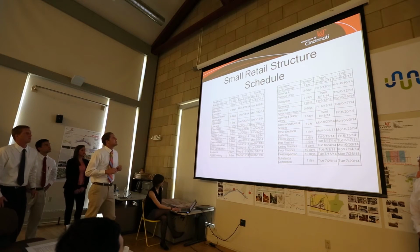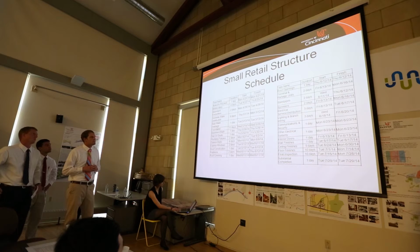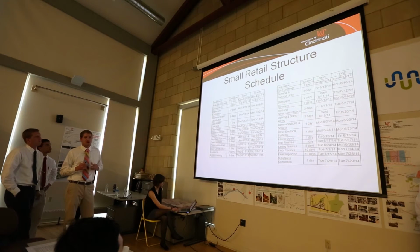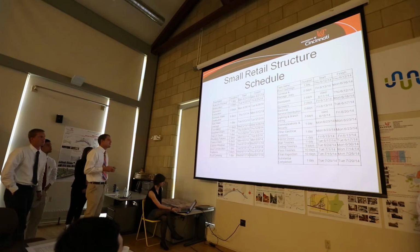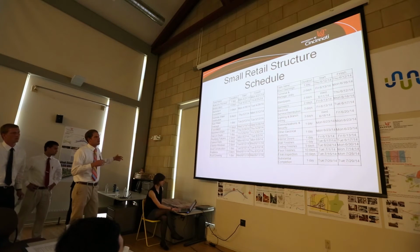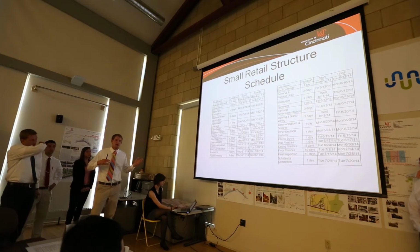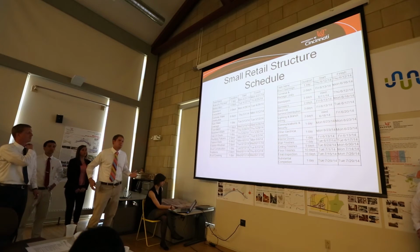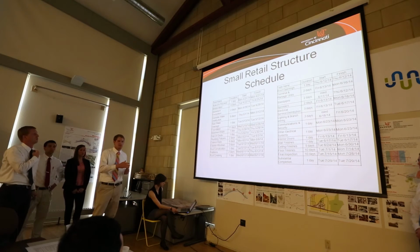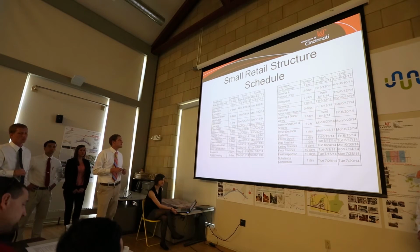All right, this is the schedule for our retail structures. There are 6 individual structures that will provide retail, but this is just for one building. According to this, each small building will take about 3 months. So depending on how the contractor would like to phase out the project, or whether he wants to put up all 6 at once or phase it accordingly, this would just be for one retail structure.